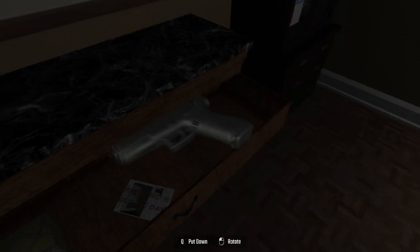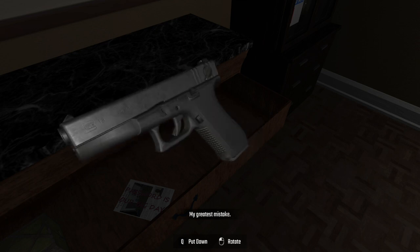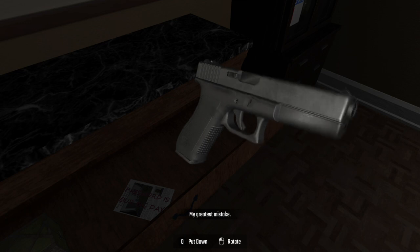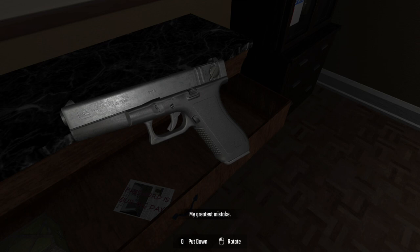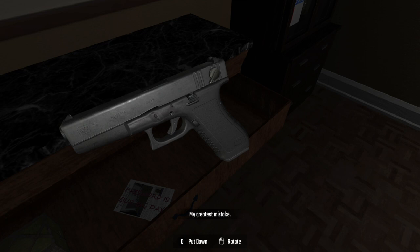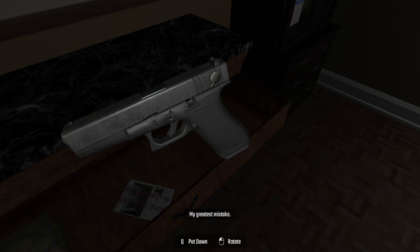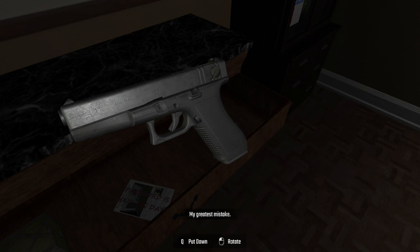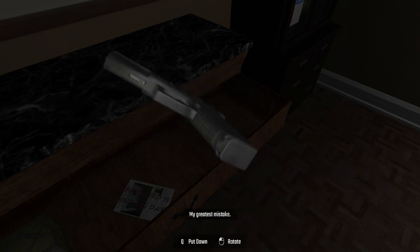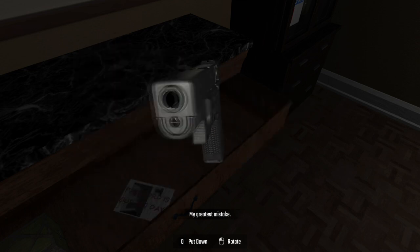What's this? Oh my. My greatest mistake. Oh my. It's a gun. Some markings on the side there. Austria. 9 times 19. It's a Glock 18, I think, from Austria. I don't know if it's loaded or not. Alright, now. Get this prepared.